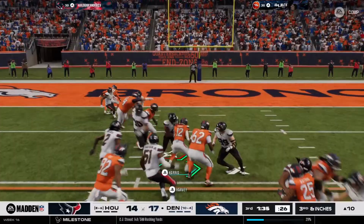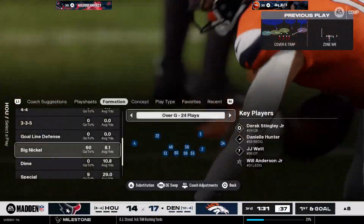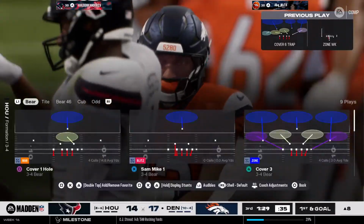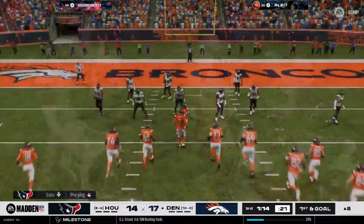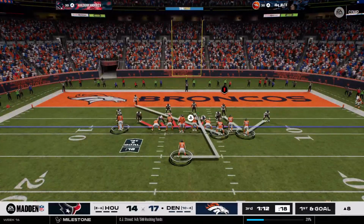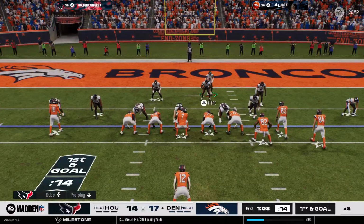It's a 3rd down, give to Harvey. And he's going to have enough for the 1st down, not by much. He got it. That's all that matters. Sets him up with a 1st and goal. That is your old school meat and potatoes call right there. Don't even think about throwing it. Just rush it ahead and get what you need.